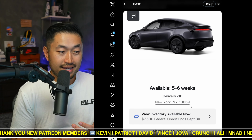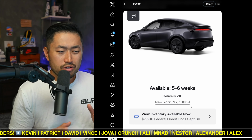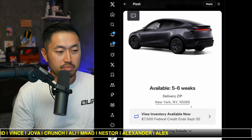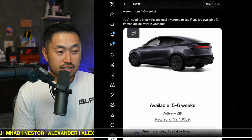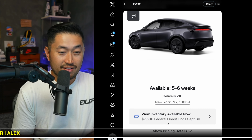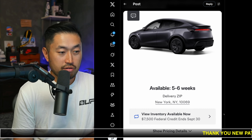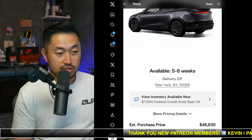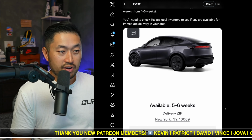My tip here is that if you're in a place like California or Texas, really close to the factories, you probably are going to be fine, and you can maybe wait a little bit longer. But if you're in East Coast states or even the central area, I would probably place your order ASAP, because you don't want to risk it, especially if the $7,500 federal tax credit is coming to an end on September 30th. Or you might have to pivot, just like how this message says, because you have to take delivery by September 30th to get the $7,500 federal tax credit.